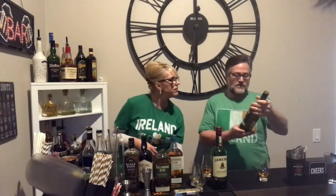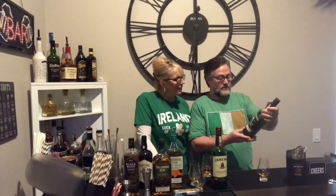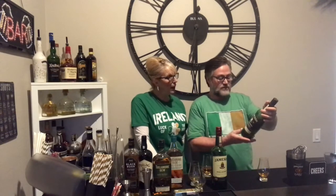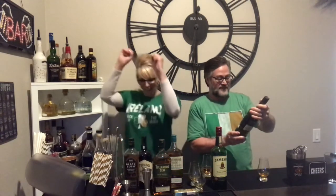The stout edition. Now, this one says that the flavors you're going to get are rich coffee. Ooh, I love smooth coffee. Smooth chocolate. Ooh, I love chocolate. And wait, butterscotch. Ooh, oh my God. Okay.